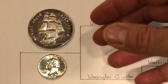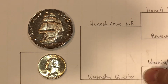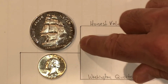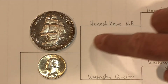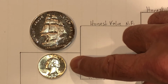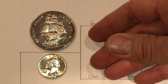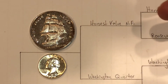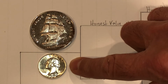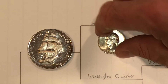As I mentioned before, these matchups, they are just so tough. You've got the Constitutional, the Washington Quarter, versus the Honest Value Never Fails, one of the very popular rounds out there. And in this particular case, Constitutional is going for these outrageous premiums now. You used to be able to find it for 10 times face, 12 times face, 15 times face. Now it's well over 20 times face. The whole world's caught on about junk silver, and that's made the premiums rise to the point, in this case, I think I'd rather have this nice round. Honest Value, Never Fails, moves on.